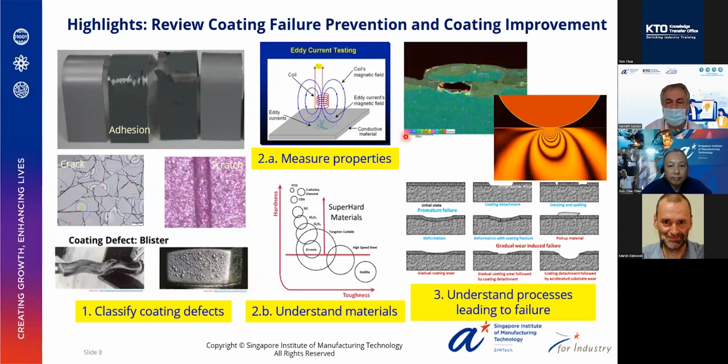And finally, you also need to understand the processes leading to failure. For example, there may be contaminants, there may be mechanical impacts, and many other chemical impacts. So you need to understand how to bring it together: the symptom, what you see, what you can find out about these defects, what materials are involved, what processes are involved. Eventually, you should be able to tell how the coating failed, why it failed, and hopefully you can also give some ideas how to improve on the coating later on.